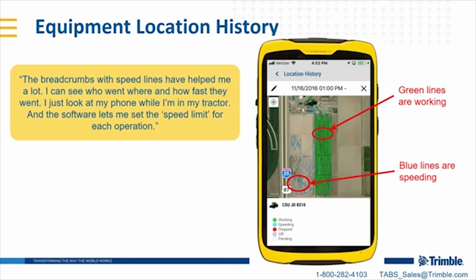Each OEM has its own ways of deciding what is working speed and what is speeding speed, and how long someone is stopped before they say, oh, this person actually stopped. Because all that data comes into our software, you can set that for yourself. So if you have an operation that you want done at 5 miles per hour, but the OEM, for whatever reason, said 7 miles an hour and faster is speeding, you'll never know if someone was going 5, 6, 6.9 miles per hour. But with our software, you can set it as precisely as you would like, for those that make sense.